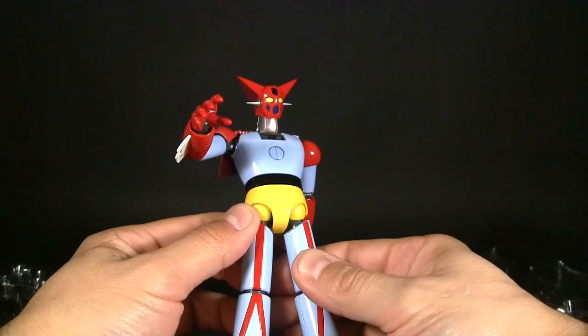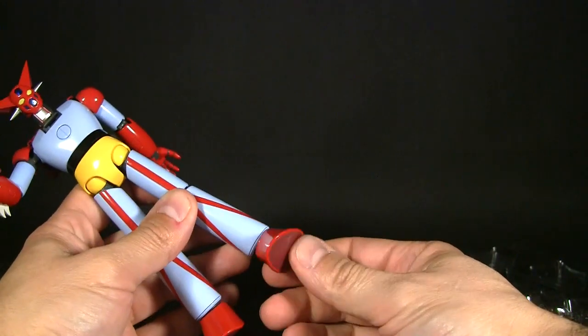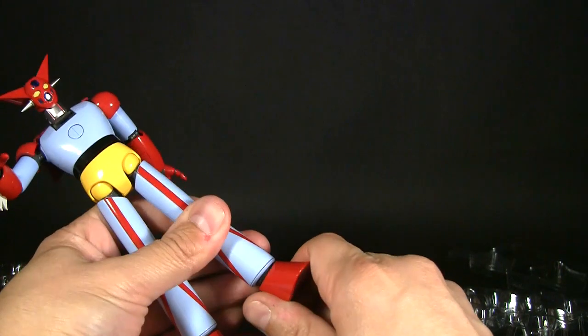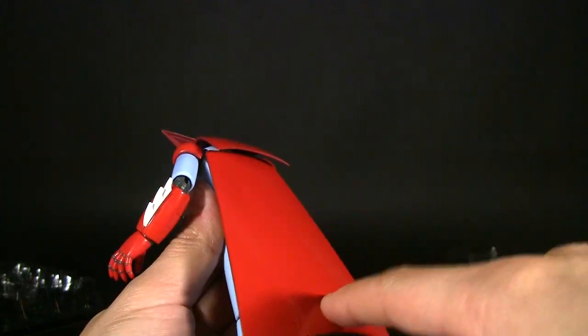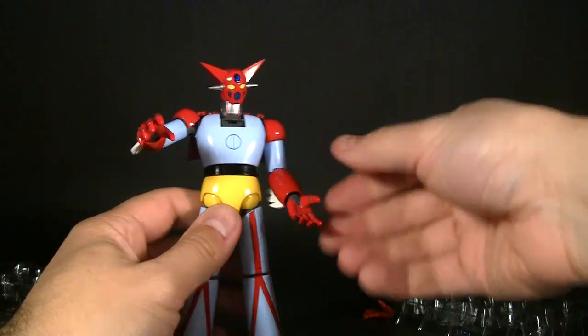You get the upper rotating thigh. And then, of course, you get the ball jointed feet. I can't really tell. Yeah, they do pop out a little bit, so you can see that there, to get a little bit of ankle tilt. Oh, and then the back of the cape also has a hinge. And did I miss anything else? I think that's about it.